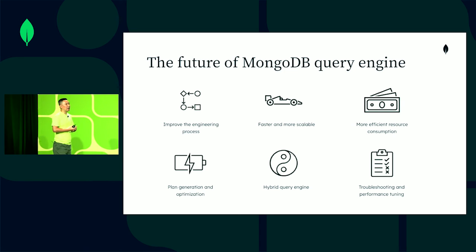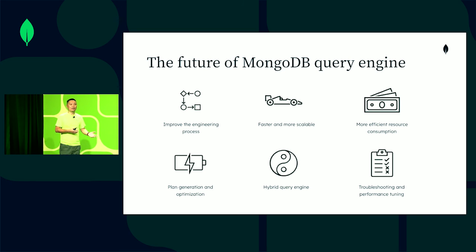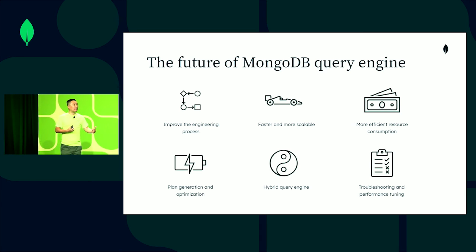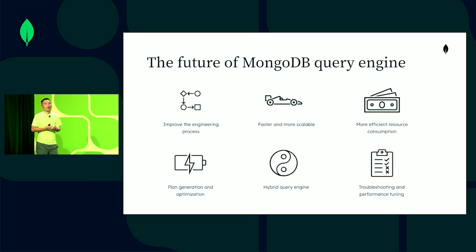In the keynote last year, we introduced this concept of the developer data platform. That means MongoDB is not simply a document database that can do insert, write, update, and simple operations, but we also want to support our developers in doing things like in-app analytics. You can introduce some social features, or some recommendation features, in your application. That requires our query engine to become a hybrid query engine, continuing to support those document workloads in a fast way, and also supporting in-app analytic queries. Last but not least, we will keep improving the experience for our customers to troubleshoot and do performance tuning using our query engine.